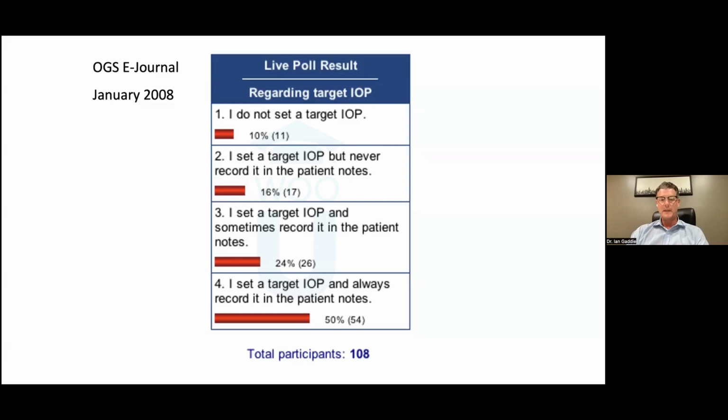treating glaucoma. About 25% of doctors set a target pressure, and they sometimes record it in the patient notes, which to me means they're probably not actually setting one. And then 50% say, I set a target pressure and I always record it in the notes and I always go back and refer to it. And that's kind of what I see. It's about 50-50, write it down in their chart.